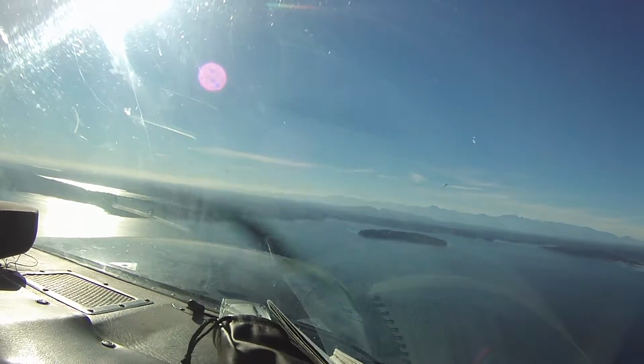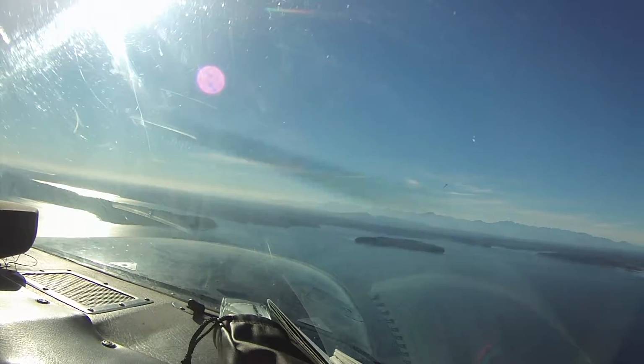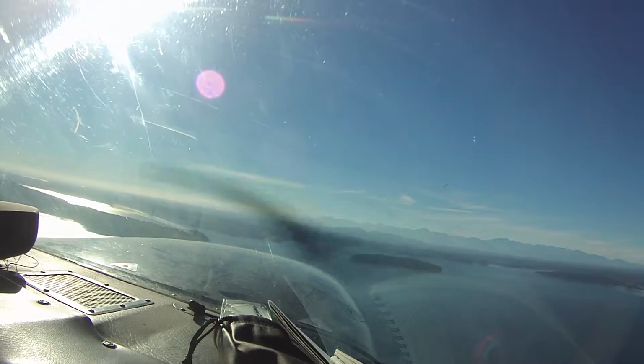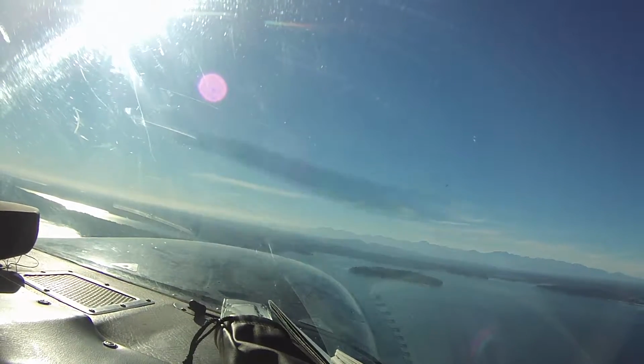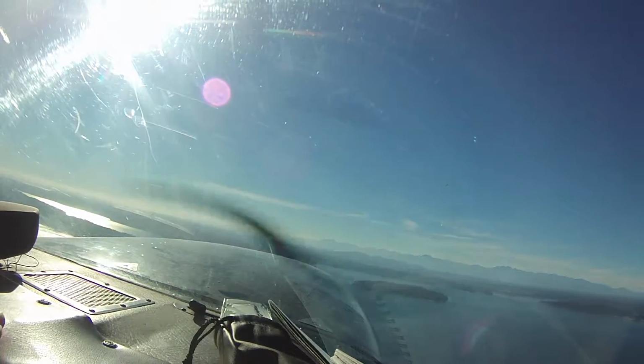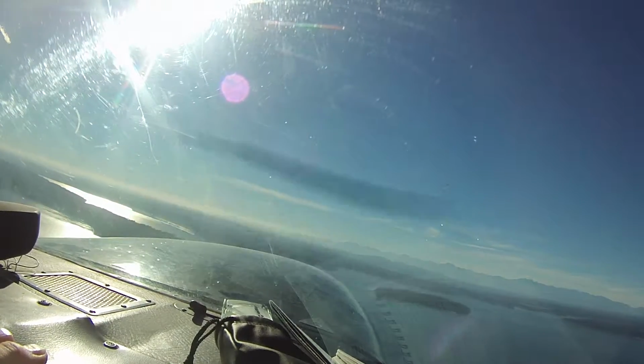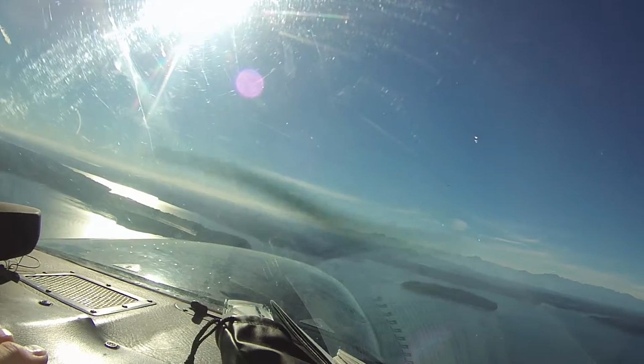Okay, we're at the shoreline, so we'll go ahead and add full power. There you go. And then climb at 90 knots and just hold this heading, okay? Okay. I'm going to turn your landing light off here. Hold that heading, okay? 250.